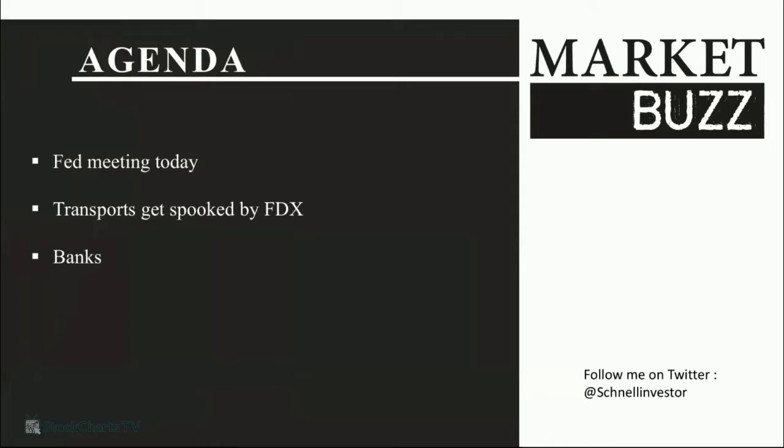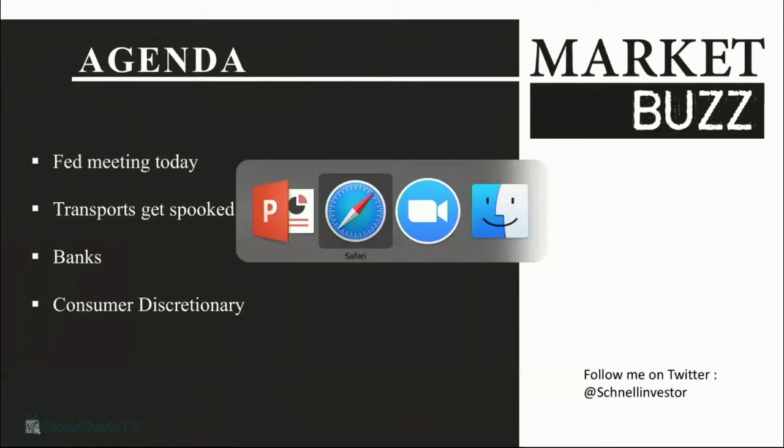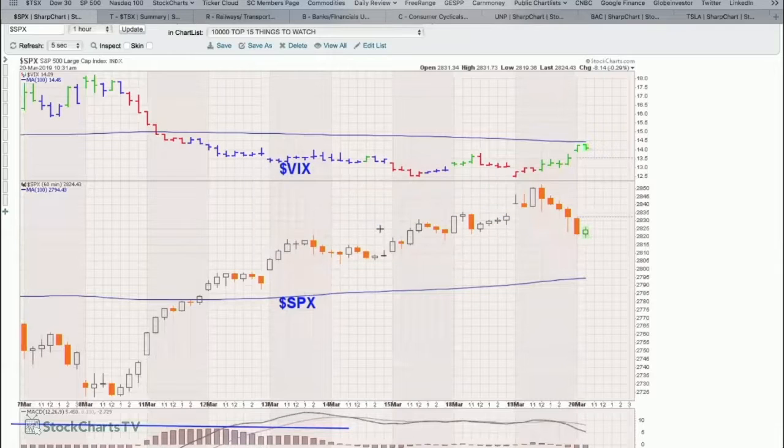We're going to jump in and look at the banks because Deutsche Bank and Commerce Bank announced some stuff over the weekend, but I want to show you what's going on with those. And then we're going to roll through the consumer discretionary sector. And there's some really interesting charts in there that are making 5-year base breakouts. So anyway, that is news to me and just something that I think we can spend a bit of time on today. So let's go do that.